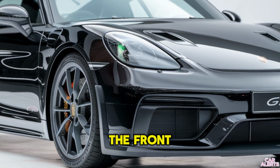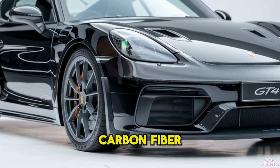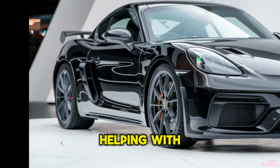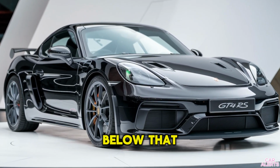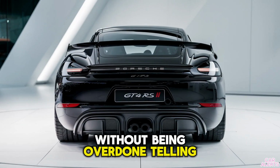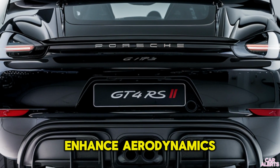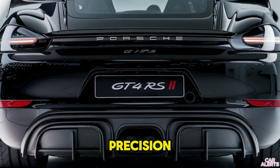Take a walk toward the front of this car, and your eyes are immediately drawn to the aggressively vented carbon fiber hood. The central NACA ducts don't just look purposeful, they feed air directly to the front brakes, helping with cooling during spirited driving or track sessions. Below that, the front splitter extends out just enough to catch your gaze without being overdone, telling you this isn't for show. Large air intakes on either side of the bumper feed the radiators and enhance aerodynamics, while the GT-specific front fenders channel airflow with surgical precision.